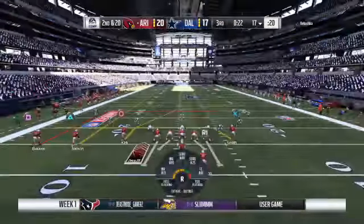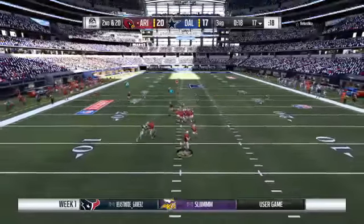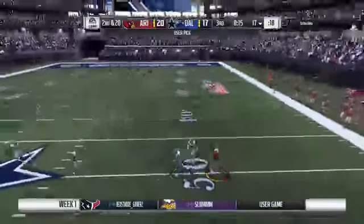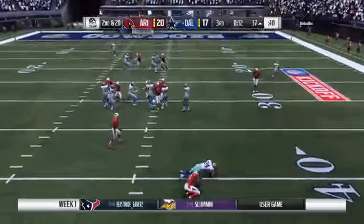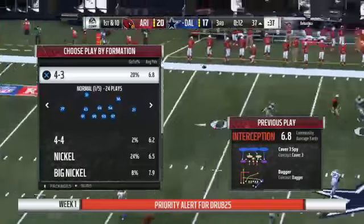Work to be done. Out of the gun, here's Josh Rosen. He's going to rifle one deep left into a double team, and it's intercepted. Chidobe Awuzie with a pick. And he's going to take this one back to the 37-yard line.